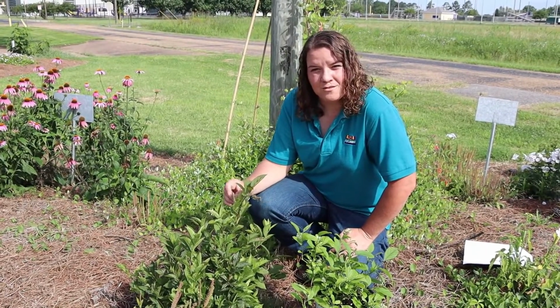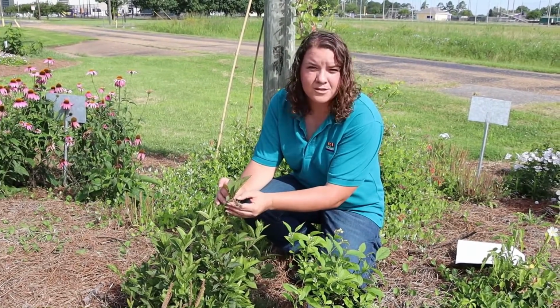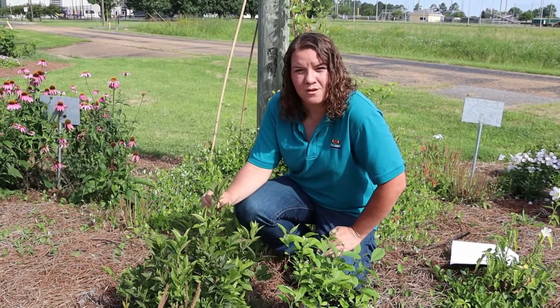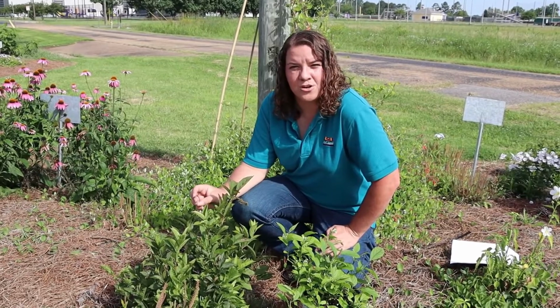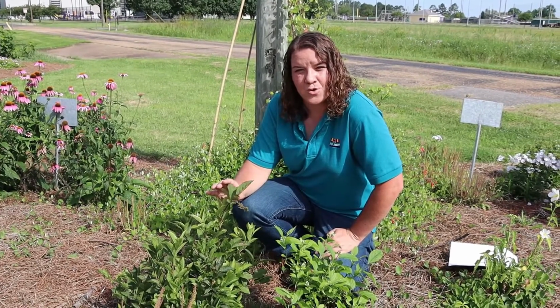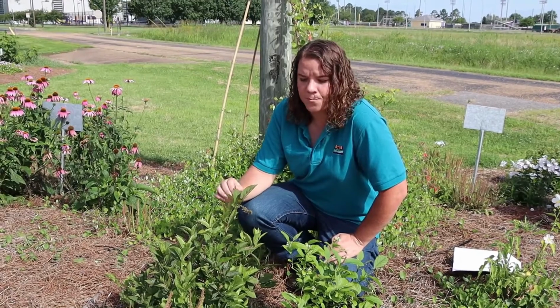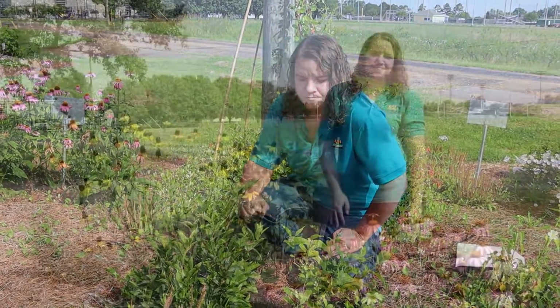Any pruning that needs to be done should be completed immediately after flowering, so this would be a perfect time to go in and prune this Little Henry, because the flowers that develop each year are borne on old wood. So as the plant continues to grow for the year, it's already starting to develop the flowers for next year. So if I wanted to prune, now would be the adequate time to do so.